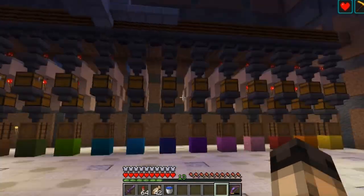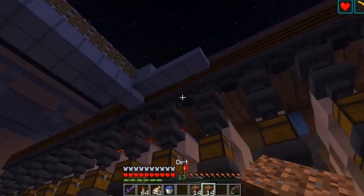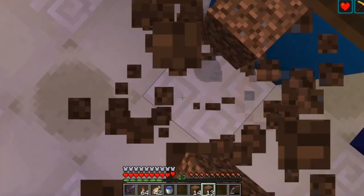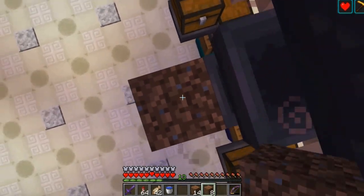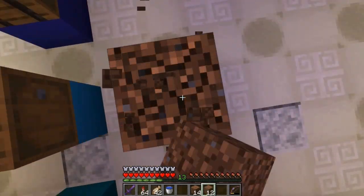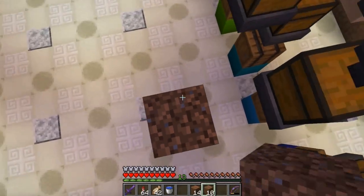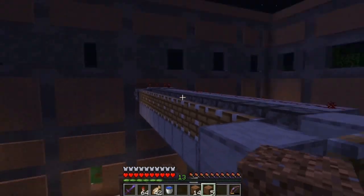But we also got the new trial chambers, which look to be kind of an interesting little feature. And some new, more uses for copper. I do like the direction of adding and expanding on what's already in the game. So that's pretty cool. They got a new mob too, the Breeze. So overall, it's kind of hard to say for sure what all we're getting, but it looks promising.